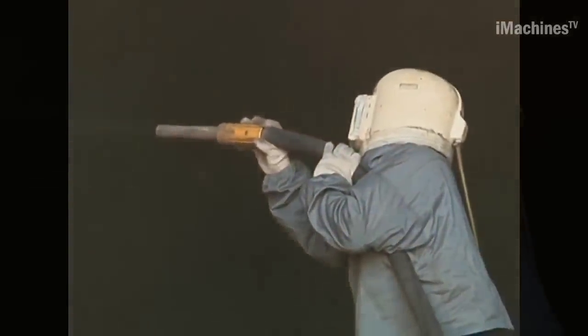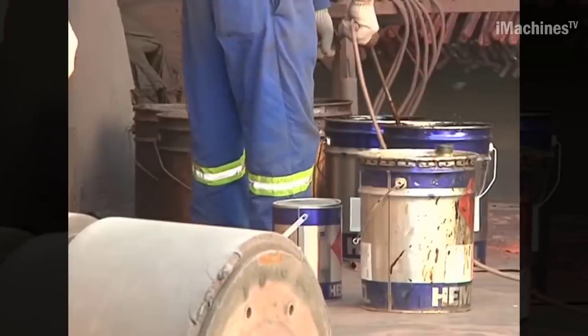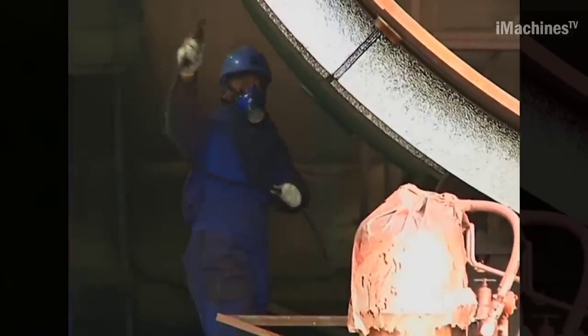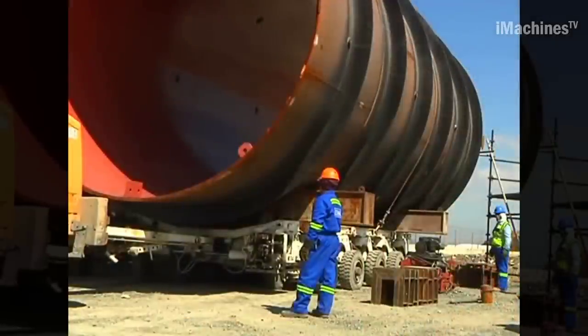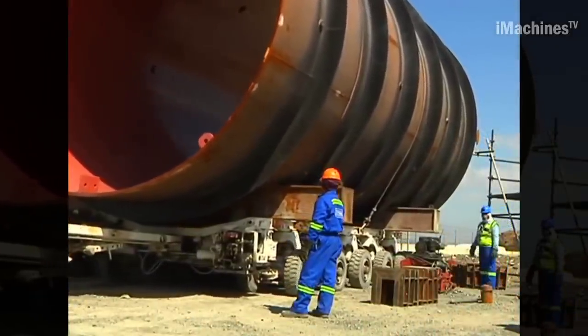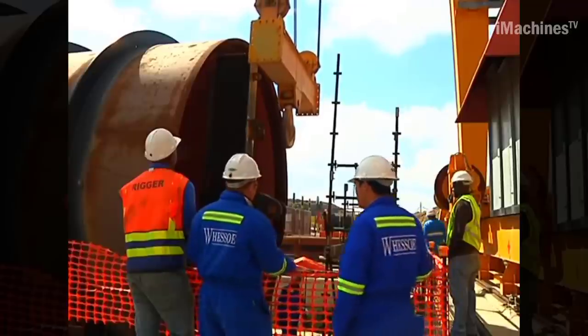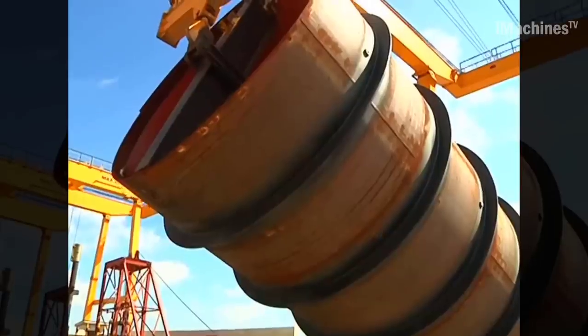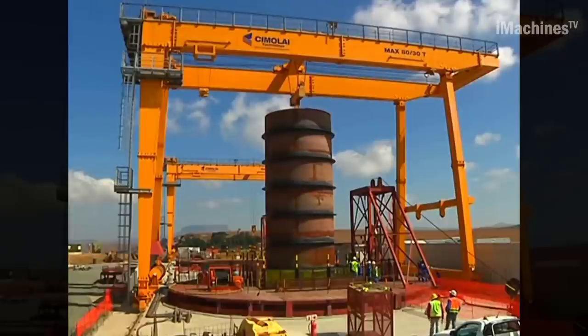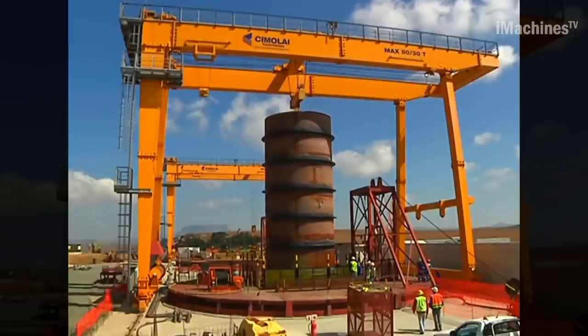Whessoe SDN BHD, a company based in Malaysia, was subcontracted by CMI to provide the steel tunnel linings. Whessoe has extensive experience in hydropower projects and specializes in the design, project management, manufacturing, construction, and commissioning of steel structures. They set up an on-site manufacturing facility, avoiding the transportation of steel liners on national roads.